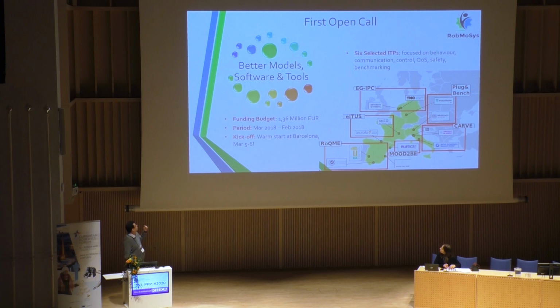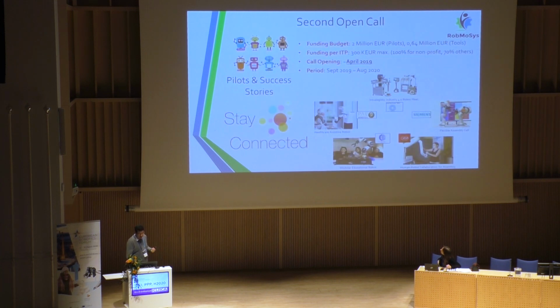Okay, the first call was already done, and we already have a warm start of the project in Barcelona with 6 high-quality projects focused on communication, control, behavior, modeling, quality of service, safety, and benchmarking. So from these different countries, they have already started to work with the coaches of the project. Okay. The funding budget plan was 2 million euros, but we achieved only 36 million euros.